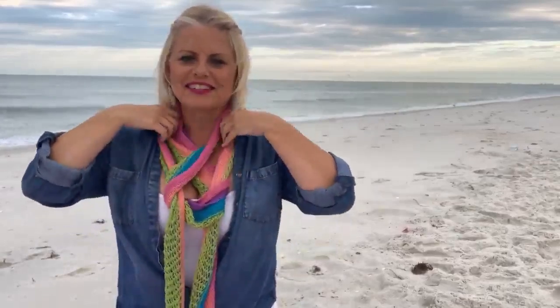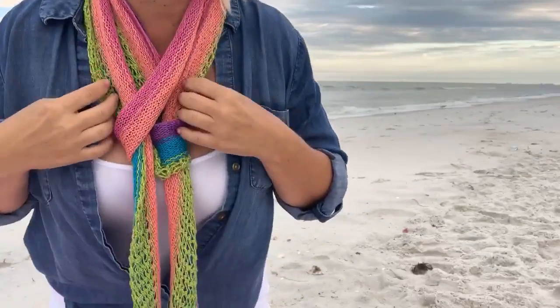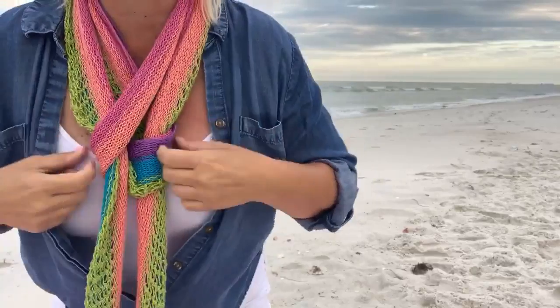And now, you zhuzh it how you want. You can zhuzh it tighter, you can zhuzh it looser. There is no bad way. So here we go. You can really accentuate the stripes too. The beauty of doing a scarf with those lengthwise stripes is that when you start doing different constructions and different wraps, you really accentuate that stripiness. So now you can see how many directions it goes in because of all those stripes.